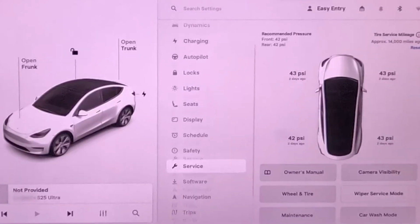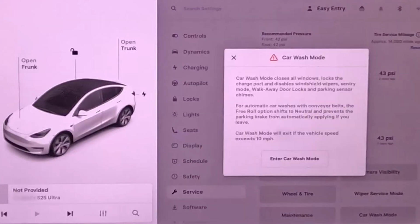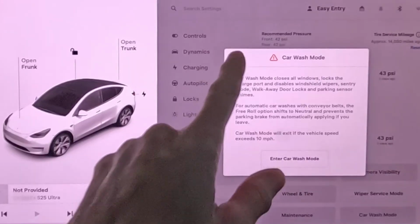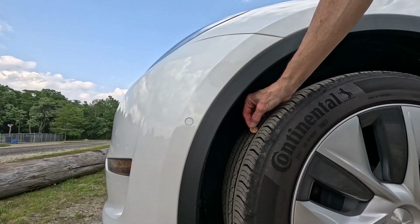Also to note here on the service page, right here you can see car wash mode. So when you're in the car wash, you just press that, and you can see here, enter car wash mode, and then when you're done, you exit car wash mode.